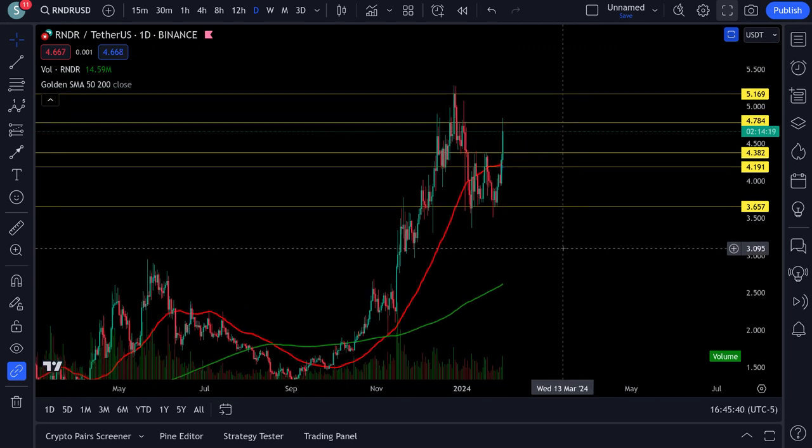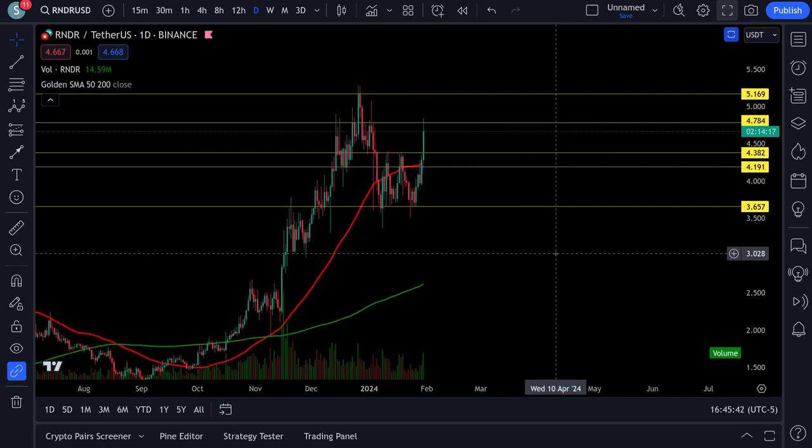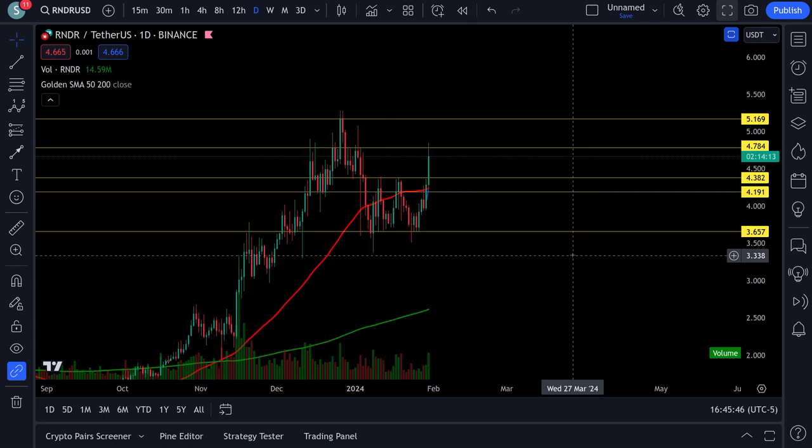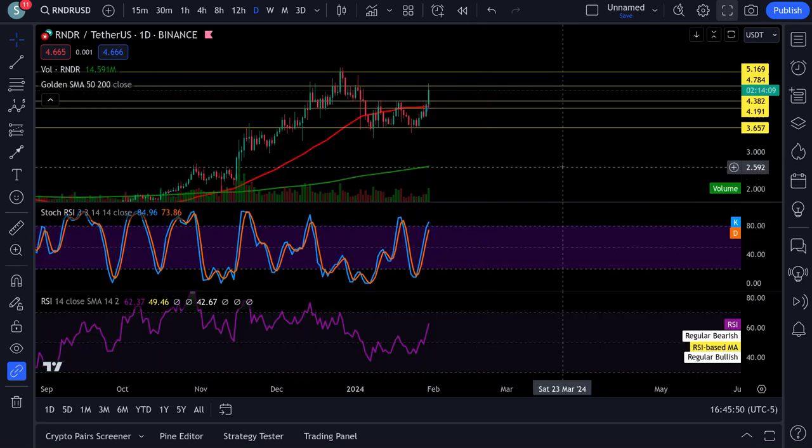All right, let's move on here. Rndr. Let's take a look and see what's going on here. The daily RSI on this thing, let's see where it's at. Still heading up, 84 and a 73.